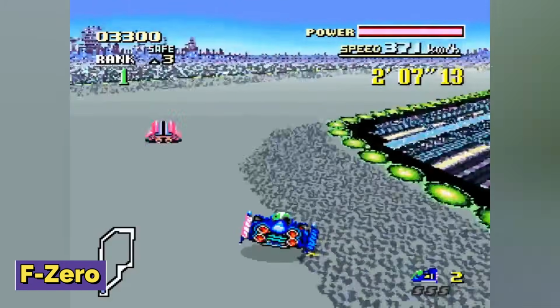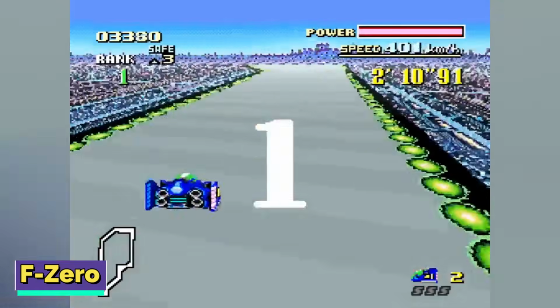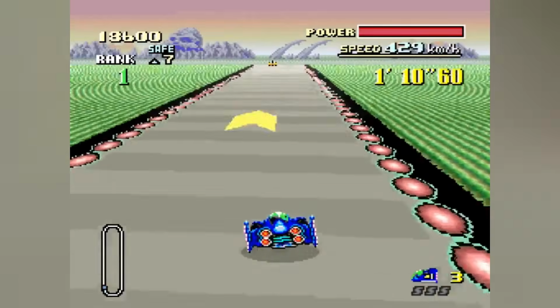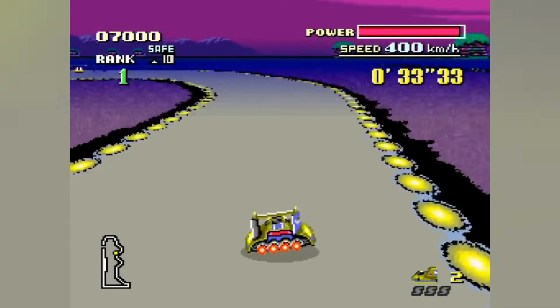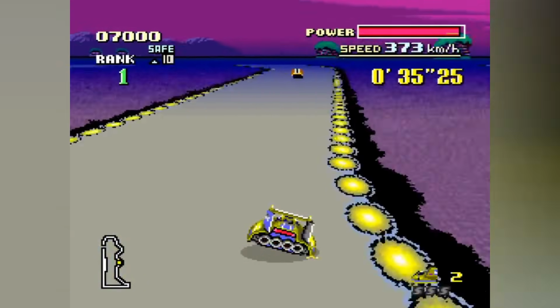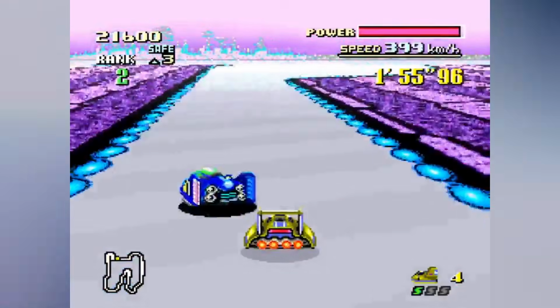F-Zero. F-Zero really cranks up the heat with its fast-paced, futuristic racing action. As one of the first to utilize the SNES's Mode 7 graphics, this tech allowed the game to simulate 3D environments, giving tracks like Mute City and Big Blue a sense of depth and motion that was unheard of at the time. The way the tracks twist, turn and scale as you zip through them at breakneck speed still impresses.